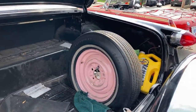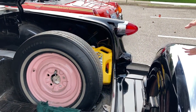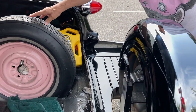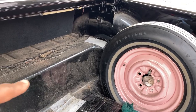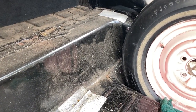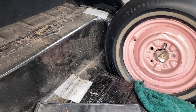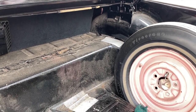Now, the trunk is big. I haven't done anything with it. But you have two spare tires? This is more decorative than functional. This would be the functional one. Yeah, the cobwebs, they come with the car. That's to verify the age of the car, the authenticity. There's probably a stamp somewhere that says, original cobwebs. Very good. Awesome.